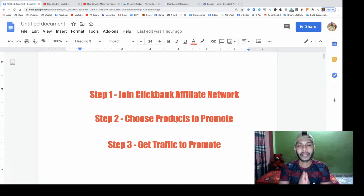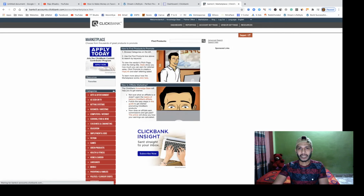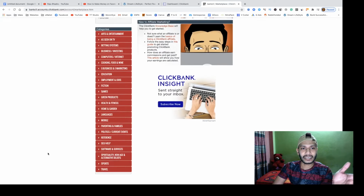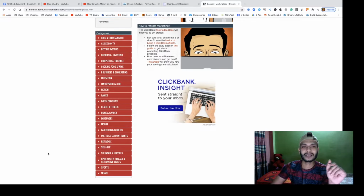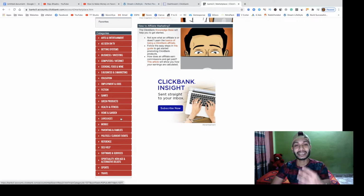Now step number 2, you have to choose the products to promote. You see here, the marketplace. After completing your account and logging in, see the marketplace here. You will get all types of products inside this marketplace. You see here: art and entertainment, betting system, business, cooking, food and wine, e-business and e-marketing, education, fiction, games, green products, health and fitness. A lot of categories here, and you will get thousands of products inside the ClickBank marketplace to promote and make ClickBank commission.